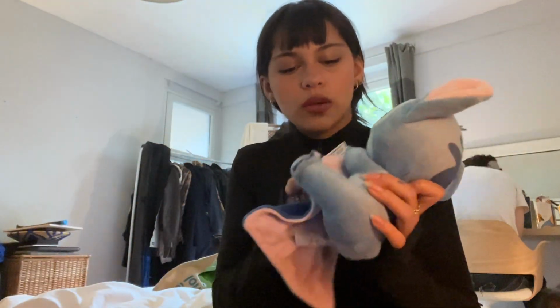Eddie? Yeah? Cute camera, but I'm pretty sure it doesn't charge anymore. Or does it? This is a stuffed animal Eddie won me, I believe. Oh, cute. Comes with its own little blankie. This is a gift I made for my friend 2 years ago, and I still haven't given it to her.